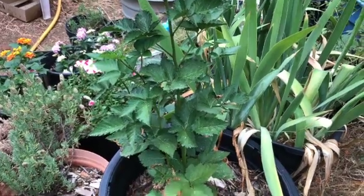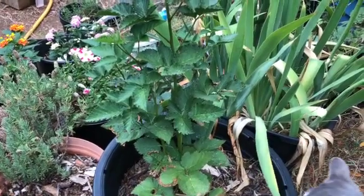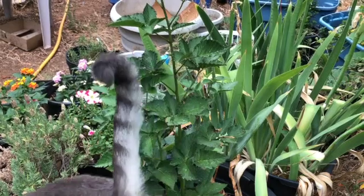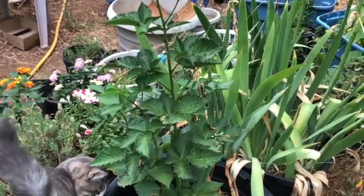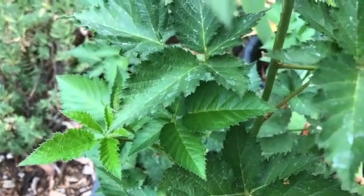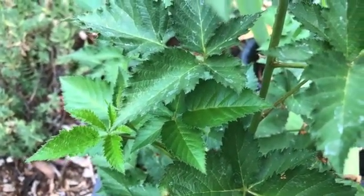I got this seedless blackberry plant, was able to divide it into two plants. Neither of them have done real well. I mean, they've grown, but there's been no flowering and no blackberries. But there is plenty of new leaf growth, so maybe it needs a little more time.